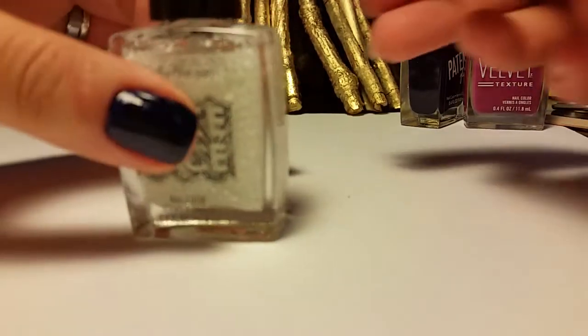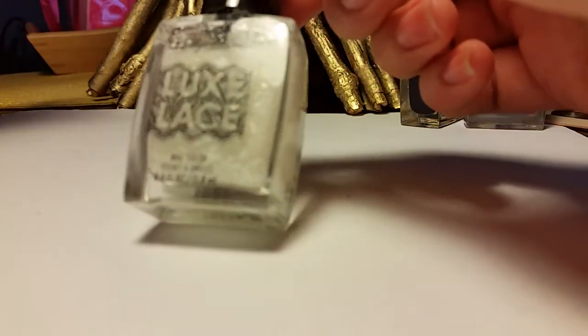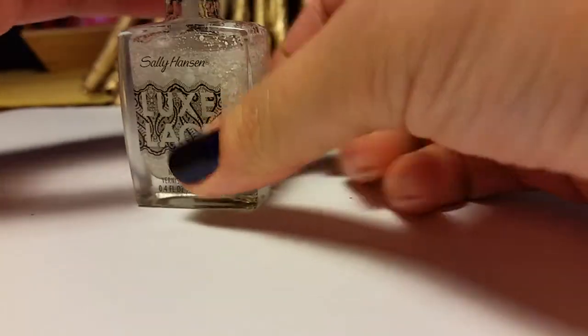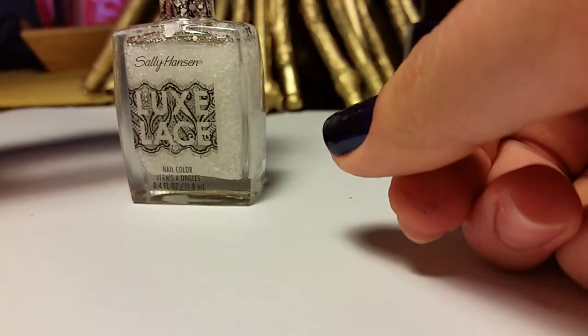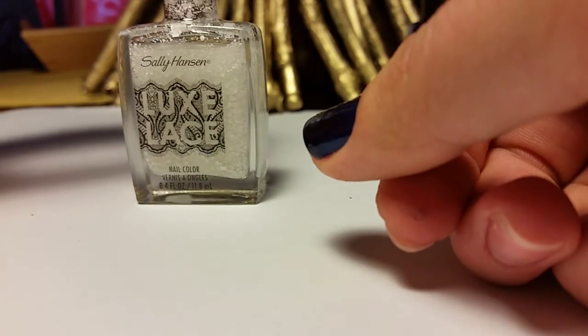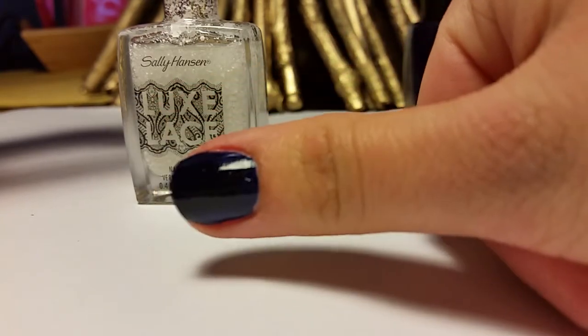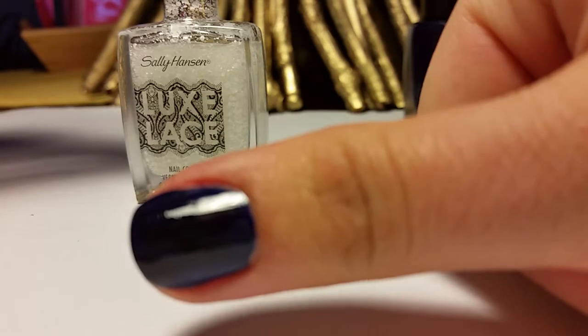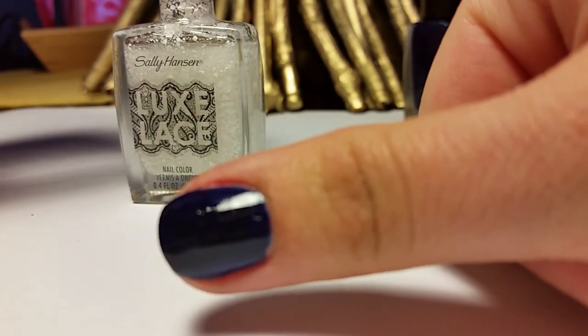So this last texture polish is Luxe Lace, and it's in 830 Eyelet. That's the color. And it's basically a cool effect top coat. You could probably use this on its own on a natural nail, but it does look very cool on darker polishes. So I'm going to mix it with the Patent Gloss, and I'm going to put some of this Luxe Lace on top.